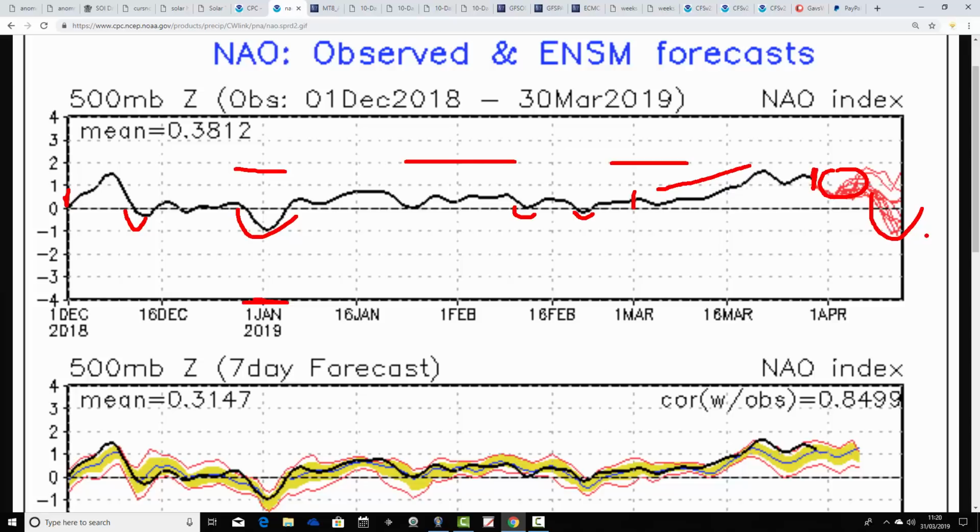Now, when the NAO is negative, you will get high pressure developing around Iceland and low pressure through the Azores. And if you combine that with a negative Arctic oscillation as well, then this is a signal at this time of year that will usually be a signal for quite cold and quite unsettled conditions.